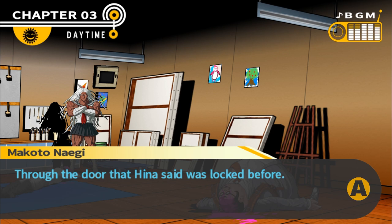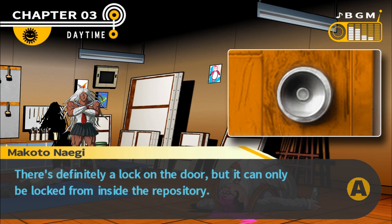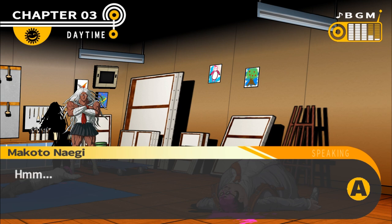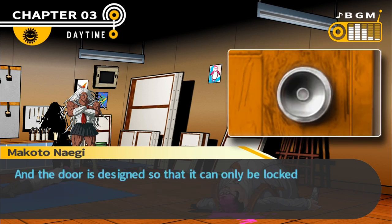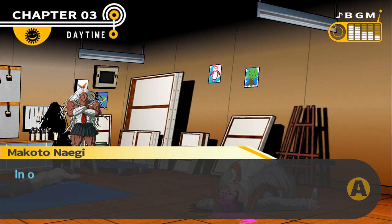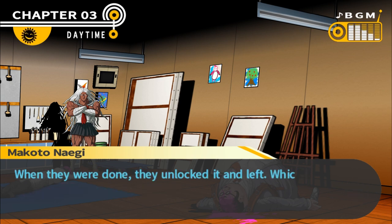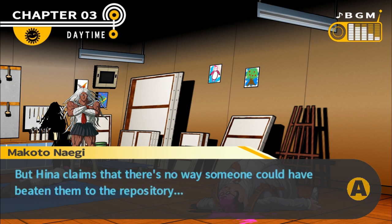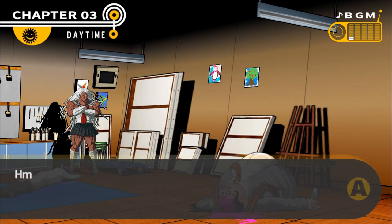There's only one way in and out of the room, the door that Hina said was locked before. There's definitely a lock on this door, but it can only be locked from inside the repository. I don't see any way to lock it from the art room. Hina Sakura confirmed the door was locked after we started looking for the missing bodies. In other words, when Hina checked it, someone had already gone into the repository and locked the door. When they were done, they unlocked it and left, which is why it's unlocked now. But Hina claims there was no way someone could have beaten them to the repository, so that certain someone would have to be the killer.